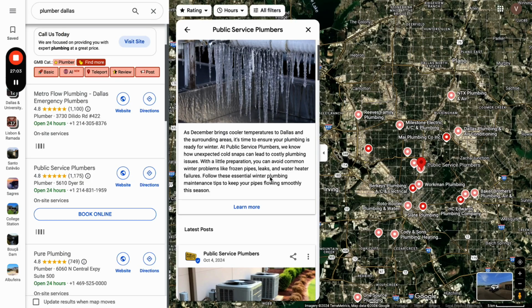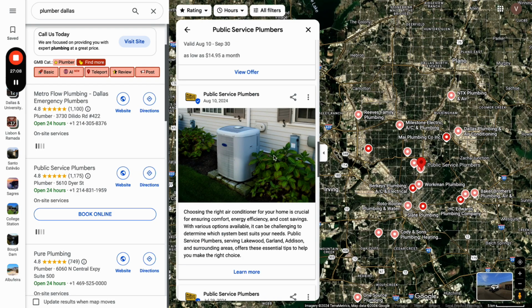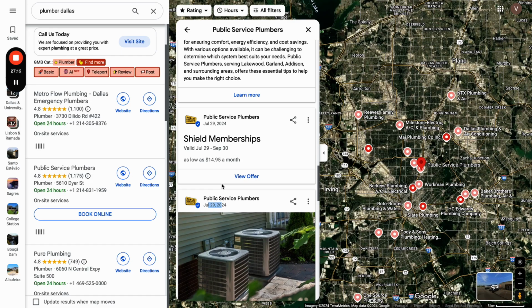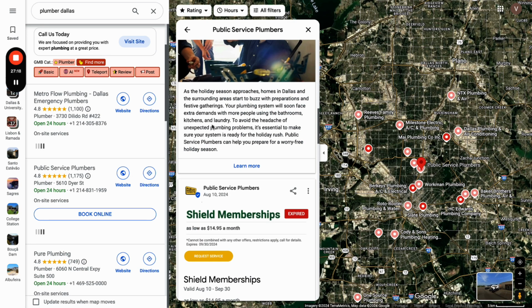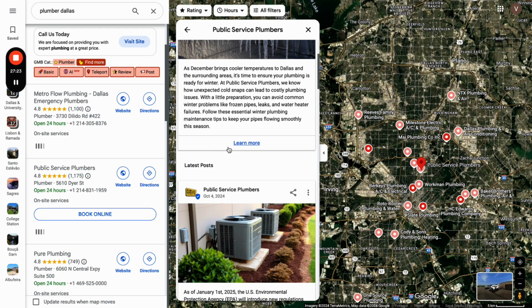So this is more well thought out, right? Learn more, there's links, right? Okay, I would brand the images though, but this is a good thing. There's offer posts because Google also allows you to do offer posts. Again, like I said, there's multiple types of posts, and they're somewhat being consistent with it. July, August, December. So yeah, they're being consistent with it, and this is what you want to do, right?